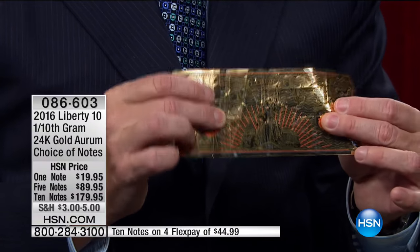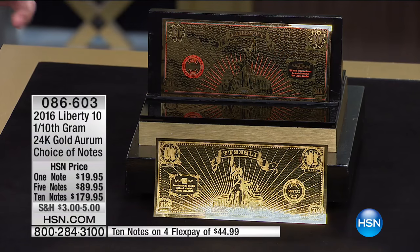Once again, that's pretty nasty. This one's put together nice and beautiful. This is pure 24-karat gold. This just has a nice polyethylene coating on it now so that it can hold up. But make no mistake about it, it is pure gold.